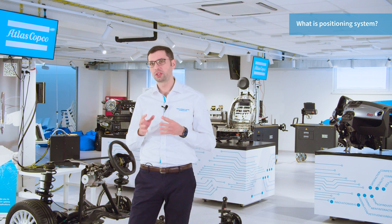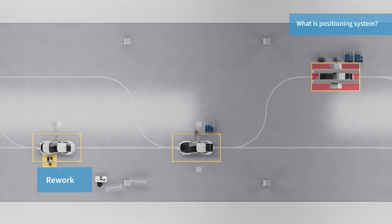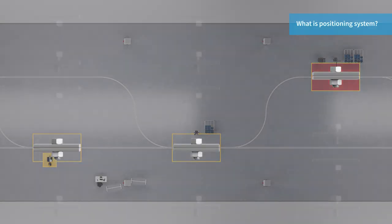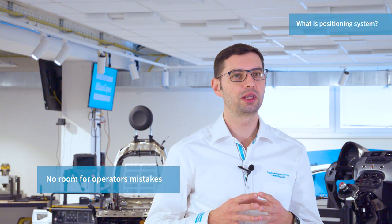Use of positioning systems also helps with rework. You always know the joint to be reworked, and you can also track if this specific joint was really repaired, so there's no room for operator mistakes. With positioning systems, quality and safety of your products are lifted to the next level.